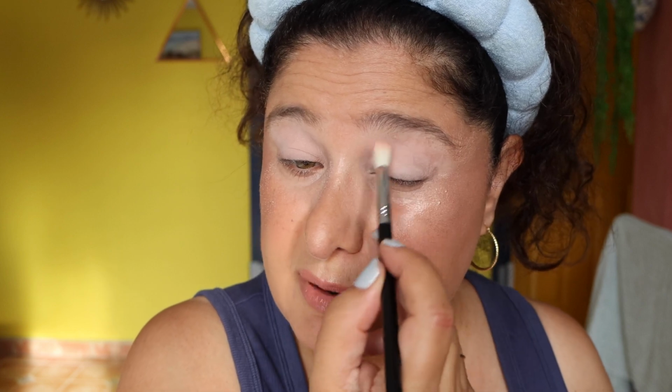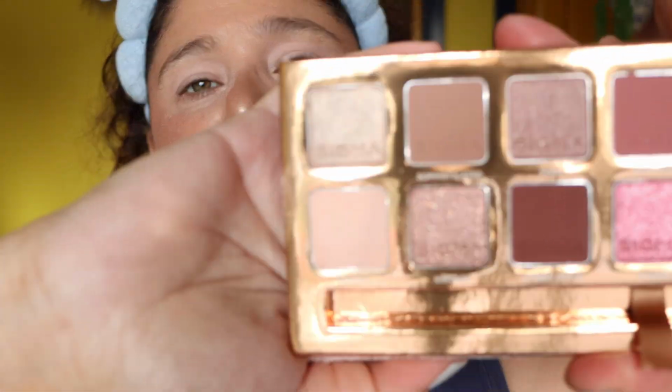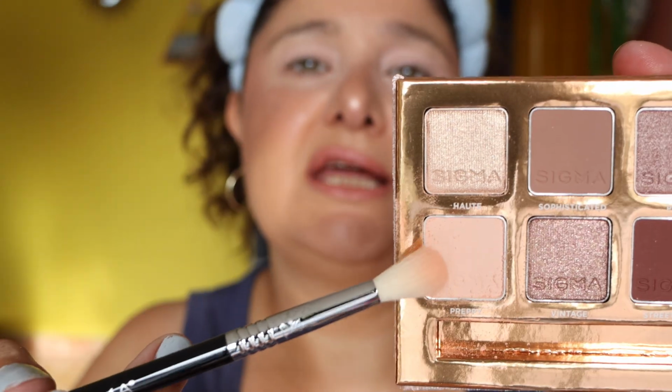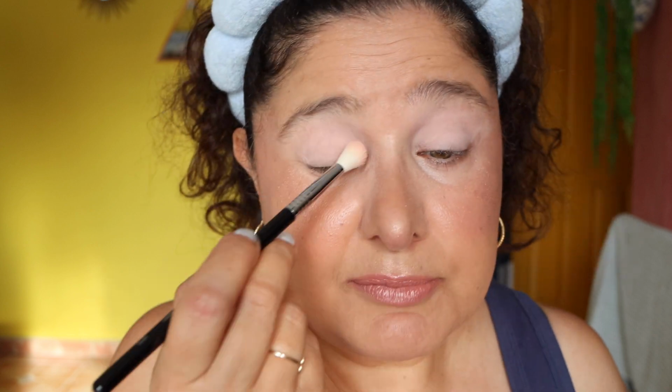You can go ahead and prime your eyes with whatever priming product that you use, but I just let you know that I've applied this without any eye primer whatsoever, simply using the eye shade here, a very nude colour called Preppy, all over the eyes. And already that gives a beautiful wide-eyed open look.